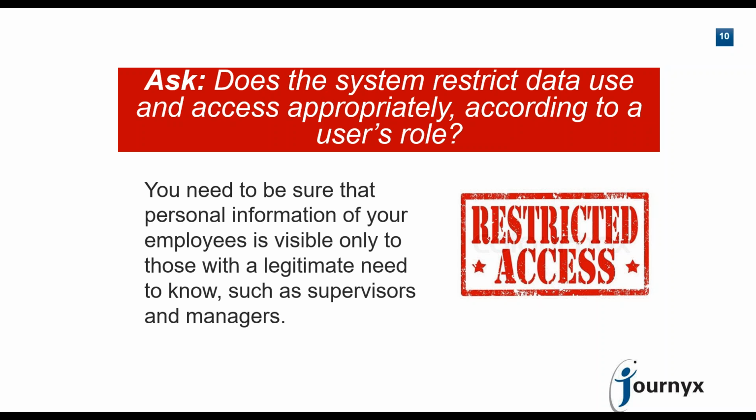Data privacy, which is what GDPR is all about, obviously requires that you and the software vendor restrict access to personal information. So definitely ask a software vendor if their system can restrict data access and do so in the appropriate ways. Most often that's according to a user's role in the system, and generally speaking that might correspond with a job role, for example. And the reason for this is that you have to be assured that personal information of the users of the system can only be seen by the user.